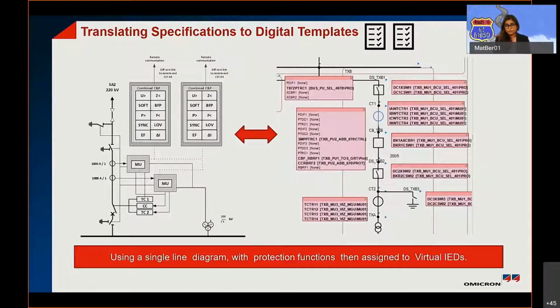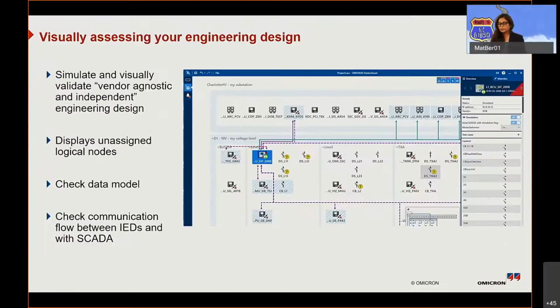We don't have a lot of time to go through the details of it, but hopefully I've brought home the point that this is an important step before you really select IEDs and before you start with engineering design. But also, what is also really critical, but also wonderful about 61850 is that from the day one of engineering design, you can validate your engineering design. That means, so I have shown our Station Scout tool here that Thomas Josik spoke at length about.